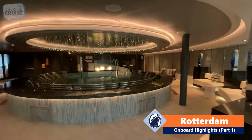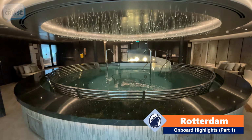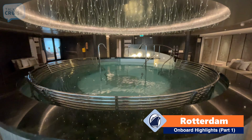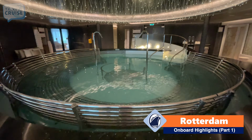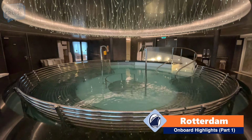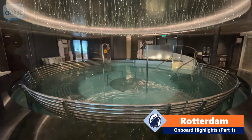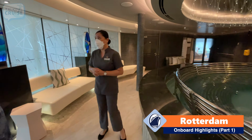So we're going to have a guided tour of the thermal suite, and we'll start here with this Thalassotherapy whirlpool. This is one of the nicest ones I think I've seen, and I've been on a lot of ships, especially recently. Be nice once the bubbles get going. I'm one of the massage therapists here on board.